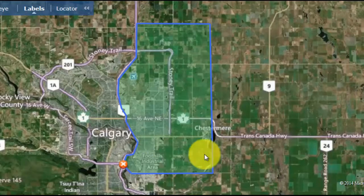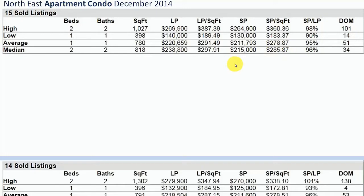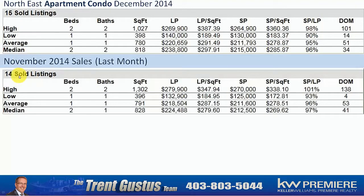And next, we'll look at the northeast section of the city. Okay, so now for the Northeast, 15 sold listings in the Northeast in December, and they were sold between 285 and 278 a square foot, median meaning where most of the buyers were buying. And when we look at how that compared to the previous month, about the same. Interestingly enough, November was very similar to December, meaning that up there, people aren't taking as much time for Christmas, it looks like. 269 to 278, so the sales were very similar to the previous month.